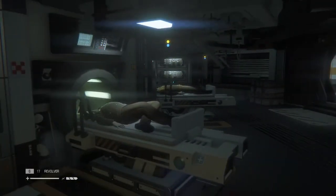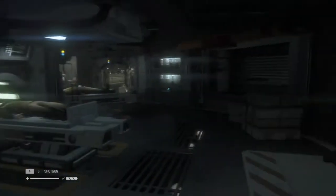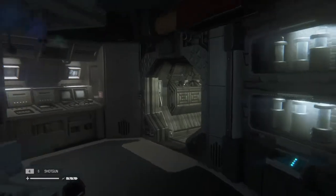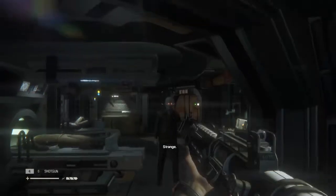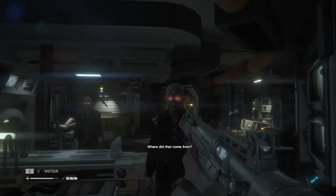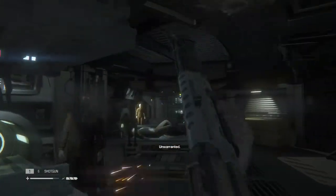Oh, I got to be careful here because these guys might come to life. This is basically a repair bay for the working Joes, the ones that are broken and defective. What are you doing here? Oh, come on. Oh boy, a lot more of you guys come out than I thought. Hold on.